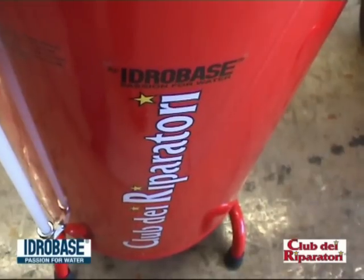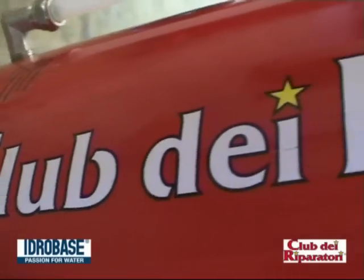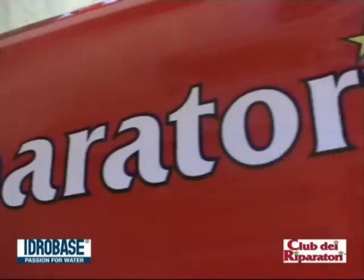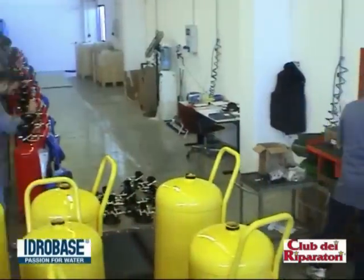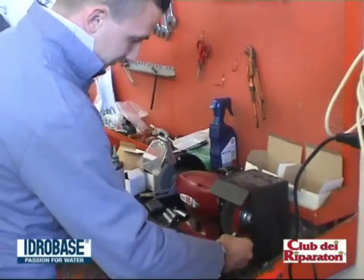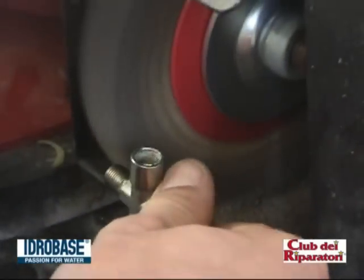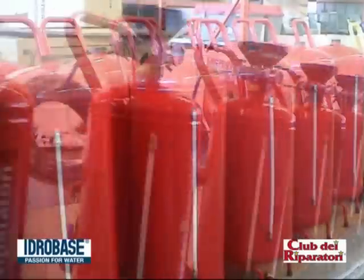Today, supported by its solid experience, Club Day Riparatori by Hydrobase Group is entitled to present on the market the most innovative and complete range of nebulizers for detergents for professional applications. The production of the main parts and their assemblage are done at the main seat of the group at Borgorico in the province of Padua. But let's see nebulizers closer.